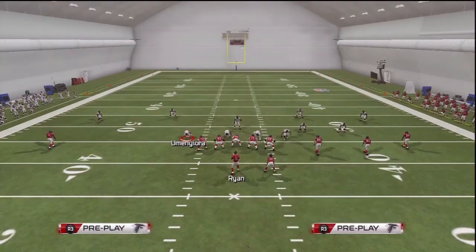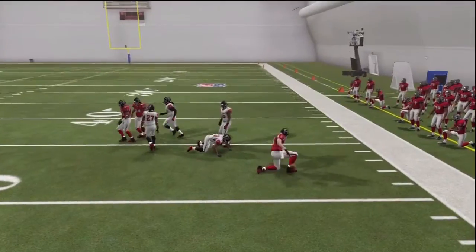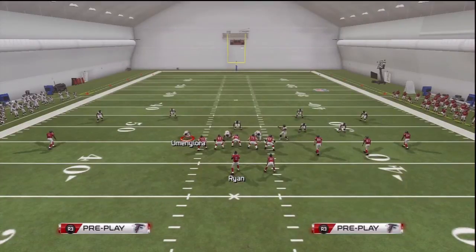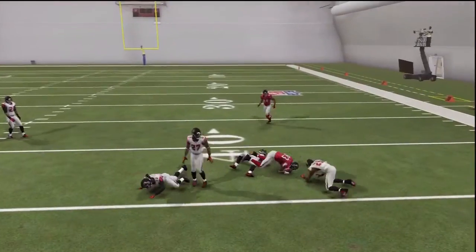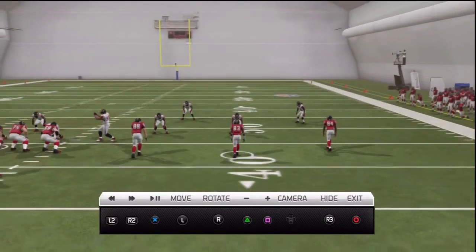Cover four. That clear out is going to open that up pretty nicely. Or any kind of purple zone to defense out of a zone. There he runs the curl. See that? So you should have an answer, no matter what type of zone defense you're looking at.